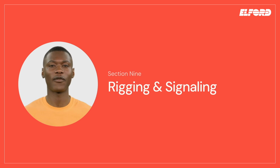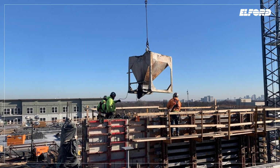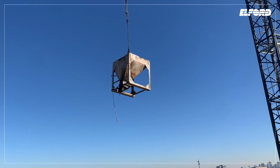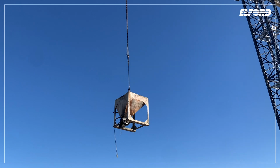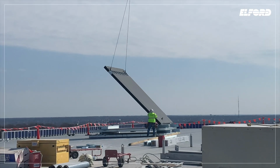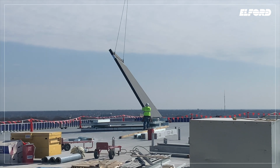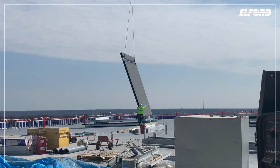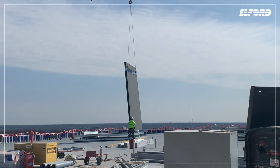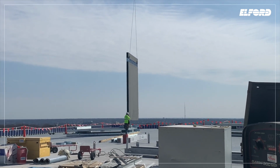Section 9. Rigging and signaling. A competent rigger appointed by the subcontractor shall inspect all rigging equipment. All rigging equipment that is defective or damaged shall be immediately tagged and removed from the project site. Wire rope slings, nylon slings, and chain slings shall bear a legible manufacturer's capacity tag and be designed for hoisting operations. Tag lines shall be used to control movement for all loads.